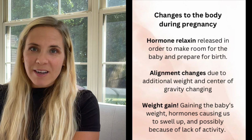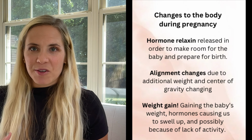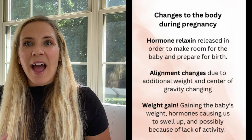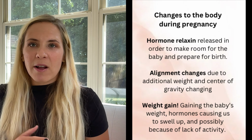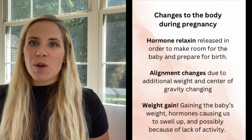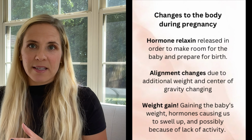Thirdly, it's also very common and very normal for us to gain weight during pregnancy. This extra weight can be a burden on your body as it is trying to adjust to the alignment shifts and the new baby growing inside of it, as well as just having more weight on your body. If you're not training properly, your body may not be increasing in strength in order to manage this additional weight that is going onto your body. So we want to make sure that we are strengthening the muscles to be able to control and manage this additional weight that we are getting during pregnancy.